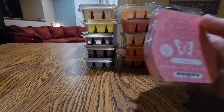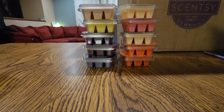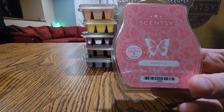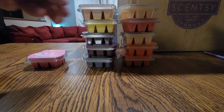Next one is for my sister-in-law. This is Flirtatious. This is a floral scent. It's pretty, but to me, it's light. I really am not getting much of anything when I'm sniffing this. But it's a floral scent that a lot of people like, and she really loves that one. Maybe I'll start her pile over here.